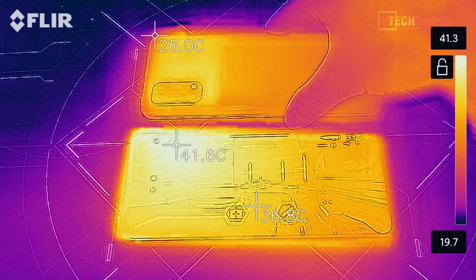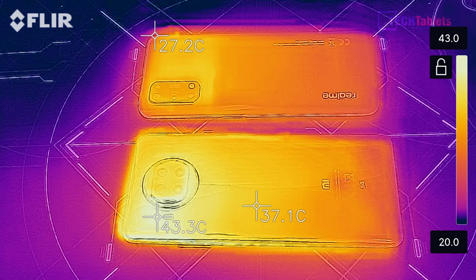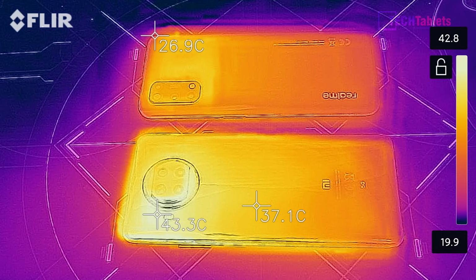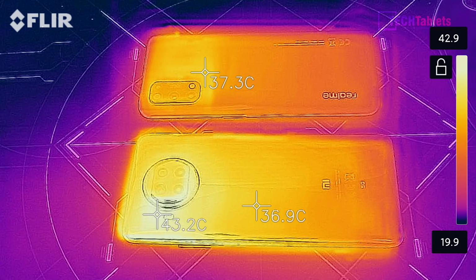Now on the underside here, it is a little hotter, and whoa, definitely hotter there on the Xiaomi. As you can see, that is getting up to now 43 degrees, which is still perfectly fine, okay? I do sometimes see 46 degrees on the flagship phones at least. And the back of the Realme, this is up to almost 38 degrees.